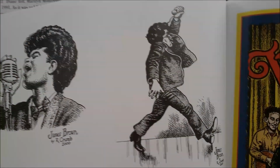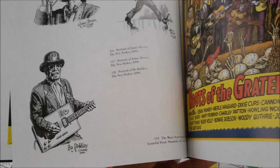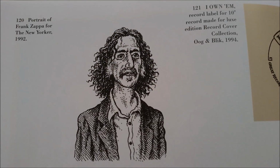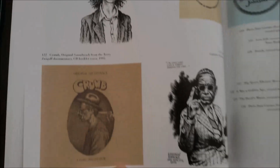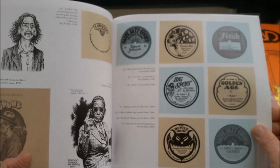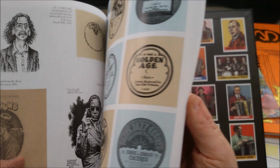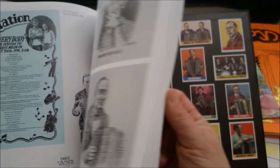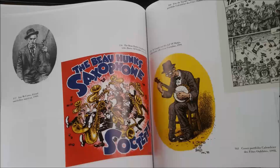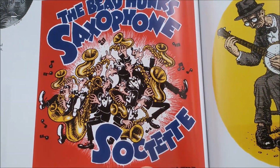James Brown. I mean, this pose is a bit goofy over there. Bo Diddley. And here, pretty nice portrait of Frank Zappa. Lots of nice stuff here for drawing for the soundtrack of that Terry Zwigoff documentary about Crumb. So, wonderful book with the wonderful art. Just fun art.